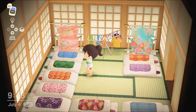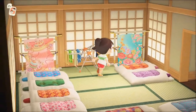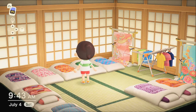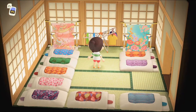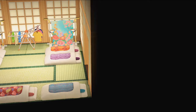But yeah, so we have all the different sleeping bags here. I try to make sure that they're all different, fun and colorful patterns. We have the different kimono stands and some clothing hanging up. I think the only thing I might change about this is I might put some of the robes up on the wall itself too. That way it can really feel like this room is just a place where everyone hangs up their clothes for the evening and then just relaxes.